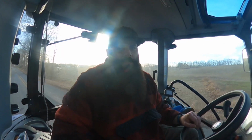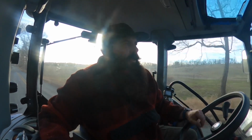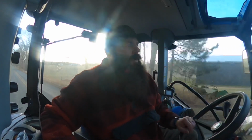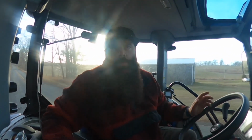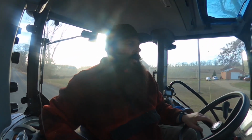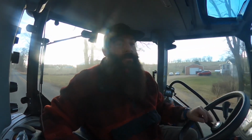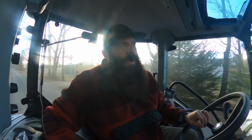Alright guys, we are in the New Holland front end loader, and I am very proud to say this is the first time this tractor has been out all winter long. We've been able to do all of our feeding with the Greg Judy bale unroller and the John Deere side-by-side, and it's been great not having to fire up a tractor, not having to go out in this mud.